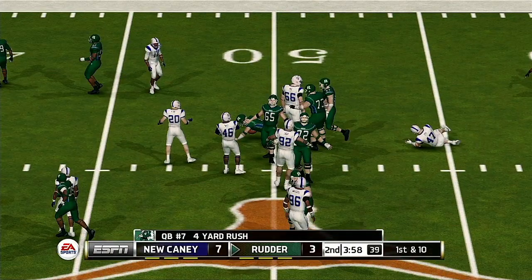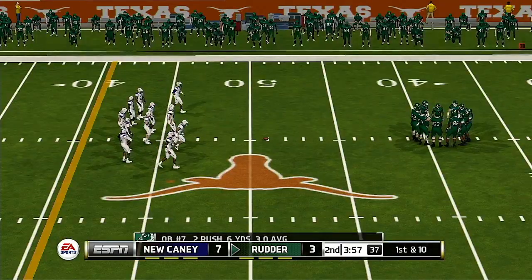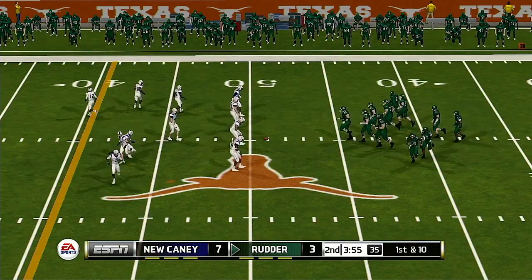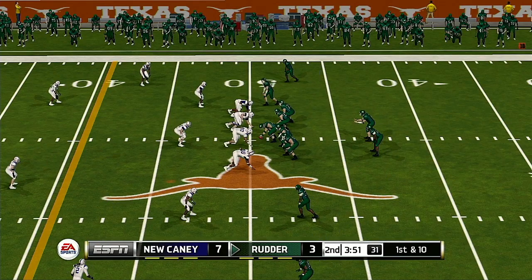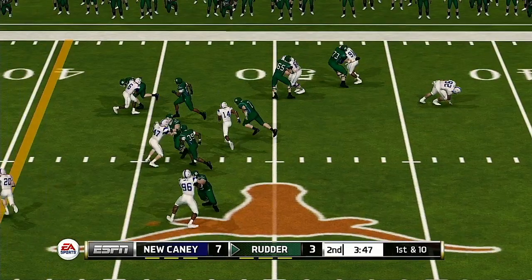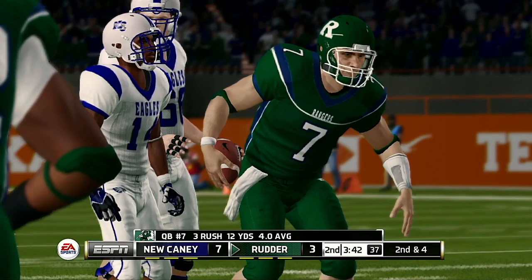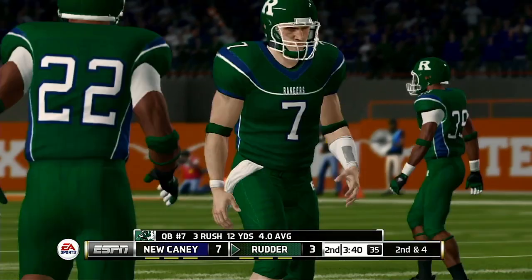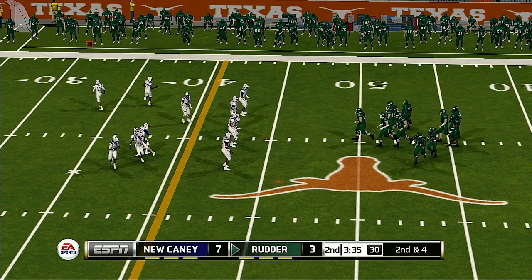Not much on the option keeper, but it's good for a first down. Yeah, it didn't even look like he was thinking to pitch the ball there. Takes it up the middle for a nice run. So it's second down now. They need about 4 yards to pick up the first.